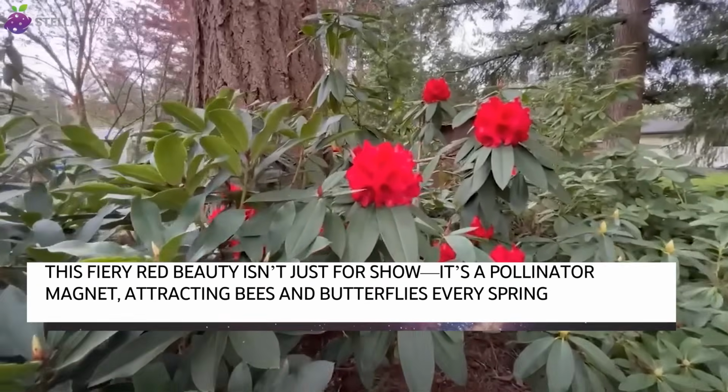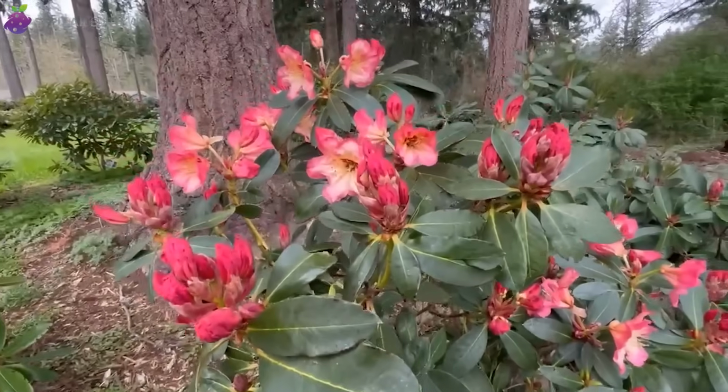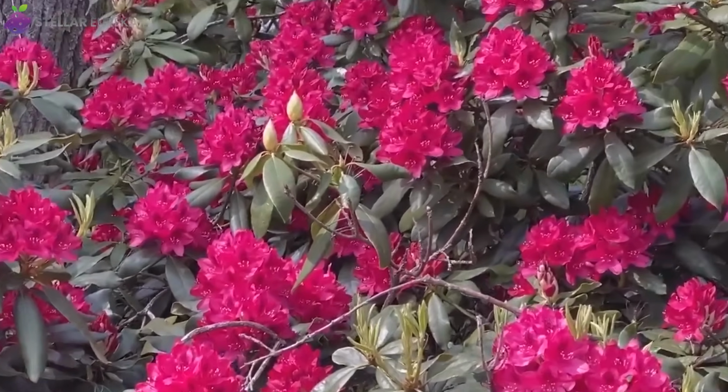Its fiery red flowers aren't just for show. Depending on how much sun it gets, the petals can develop a deep pink hue, making it a living color-shifting marvel. It's almost as if this plant adapts to its surroundings, adjusting its beauty to match the light that nourishes it.